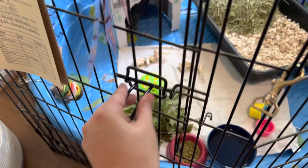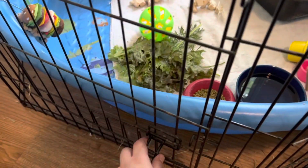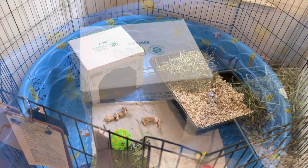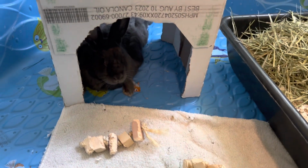I would like to mention that these are the minimum requirements for a bunny to live in with exercise time. Anything tinier is not okay, even if it's only for a couple of hours. If it's tinier, it's a big no, unless they're bonding like the other bunnies.